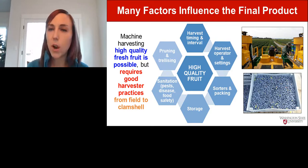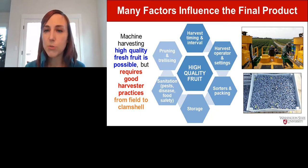Again, making sure you have a good harvest operator on your machine and crew, and it's adjusted according to the cultivar and the field and the situation that is unique for that environment. And then also you're having good sorters and packers and good storage conditions as well.